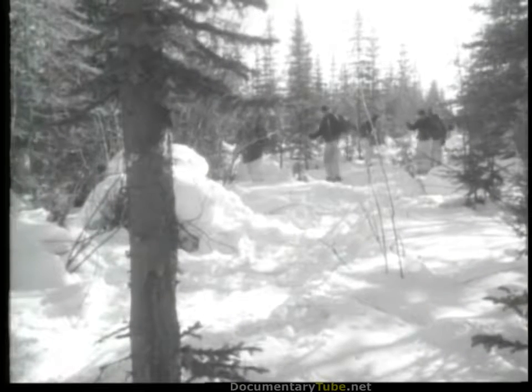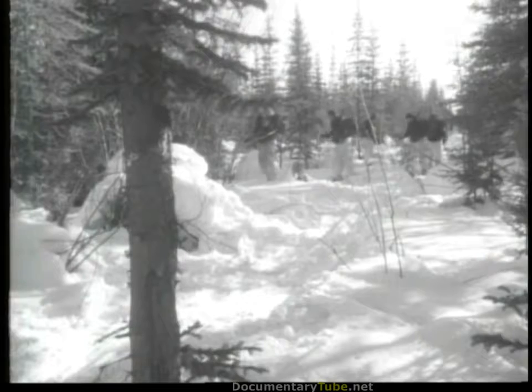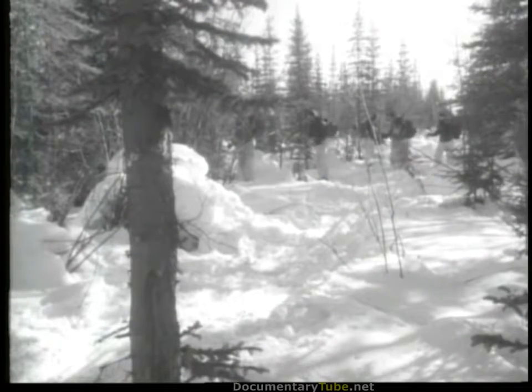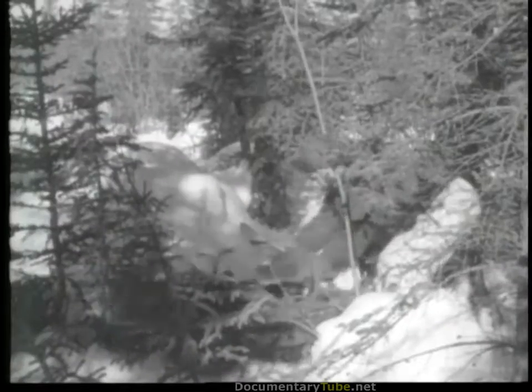Bivouacs in cold and snow call for level ground above the intensely frigid valley, protected from the wind and with good tree cover. Platoons set up inner perimeter security.